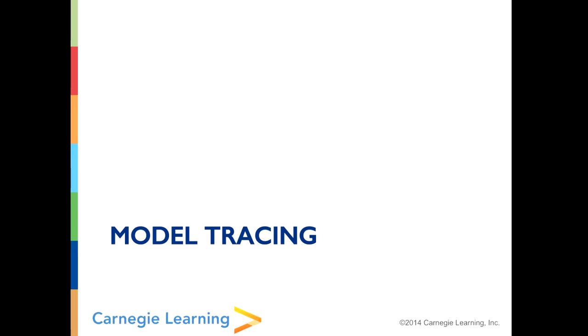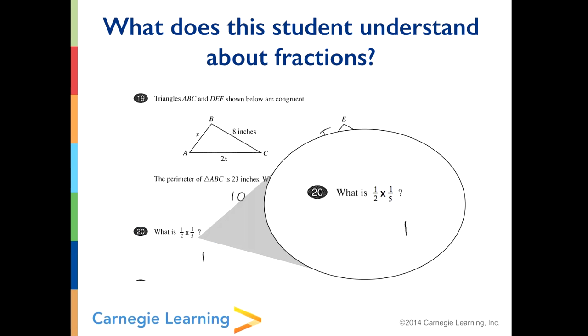Okay, so let's dive a little bit into model tracing, just so you understand the value of that kind of technique. This is what you would see from many exams or traditional computer-based instructional systems. You ask a student a question like this: what is 1/2 times 1/5? The student answers, in this case, says 1, which is the wrong answer, I hope you recognize. And that's all the information you have about the student. You might say that this student doesn't know how to multiply fractions. That's all the information that you get.